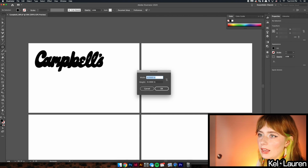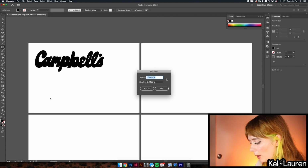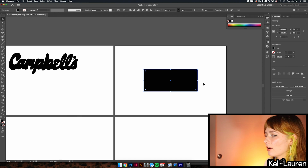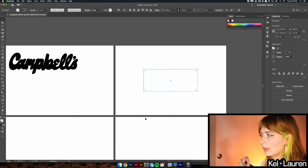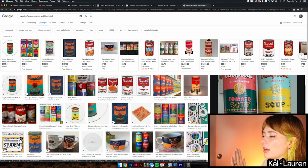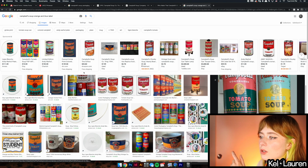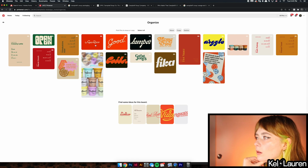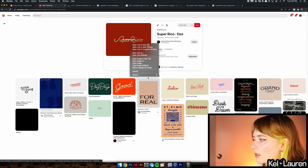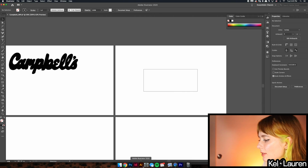Okay, so hit M for my rectangle, and for my width, we're going to do 8.25, and for our height, 3.5. Okay, so here is our full label. Now let's pop over here. I really like these colors, but I don't want to pull them directly. So I think this, how do I get out of this? Oh, back arrow. Duh. So I'm gonna use this red as my base color.